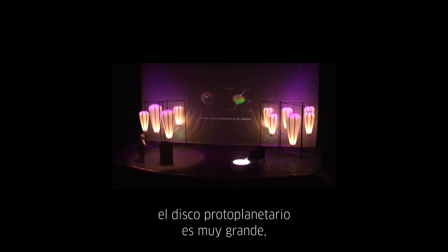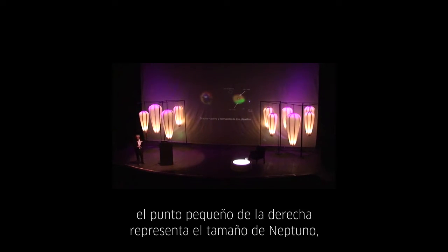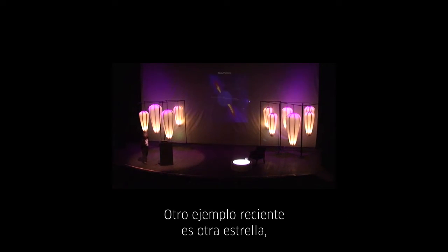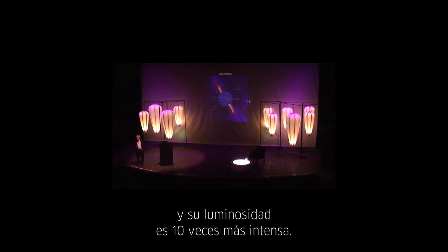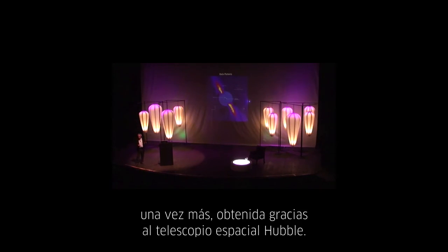As you see here, the disk is very big because you see a little elliptical picture on the upper side here where Neptune is circling. Neptune is one of the outer planets in our solar system. Another recent example is another star which has a central star which is about twice as massive as our Sun and about 10 times as luminous. Now, this image is an optical image, again, I think taken by the Hubble Space Telescope.